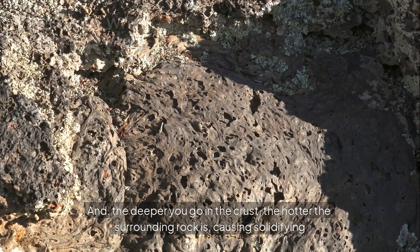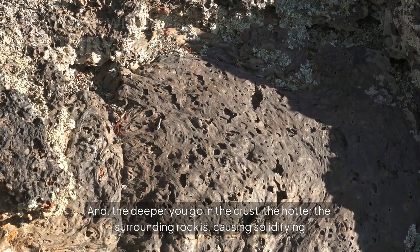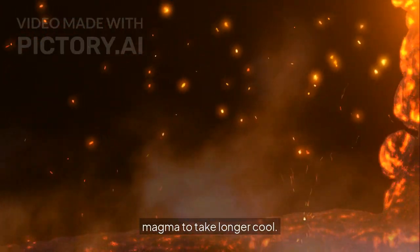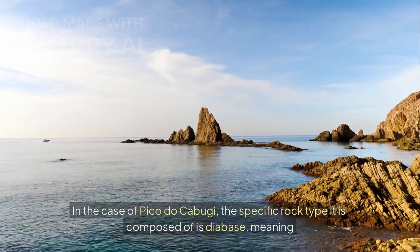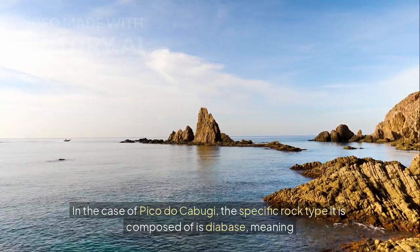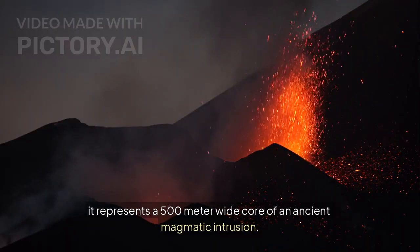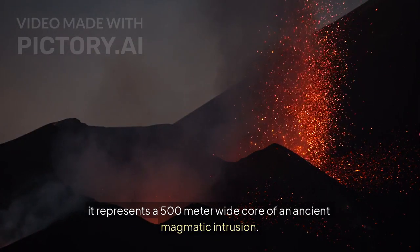And, the deeper you go in the crust, the hotter the surrounding rock is, causing solidifying magma to take longer to cool. In the case of Pico do Cabugi, the specific rock type is composed of diabase, meaning it represents a 500-meter wide core of an ancient magmatic intrusion.